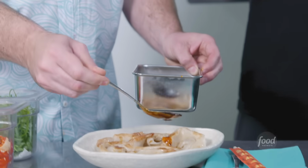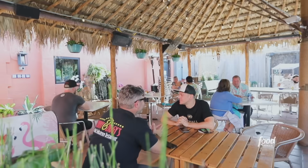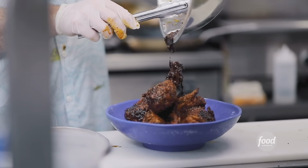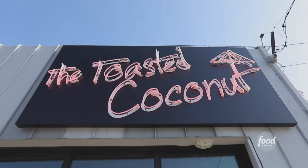You got honky tonks, you got sports bars, you got karaoke bars. And I hear about this beach bar where they've got dynamite drinks and a chef-driven menu. You know I'm gonna check it out. This is the Toasted Coconut.